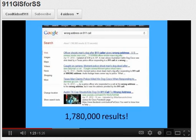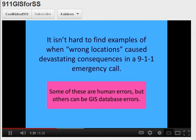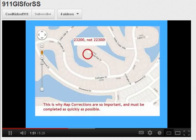A Google search for wrong address on a 911 call will show you that this is a very common occurrence. It isn't hard to find examples of when wrong locations cause devastating consequences in a 911 emergency call. Some of these were human errors, but others can be attributed to GIS database errors. Same or similar sounding street names can actually be miles apart in different cities.